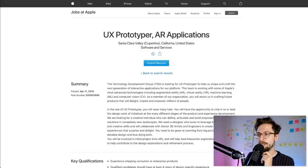I'm going to show you a couple of jobs, a couple of job descriptions. We're going to run through them. All right, let's just jump straight into it. I want to show you this job from Apple. UX prototyper for AR applications.